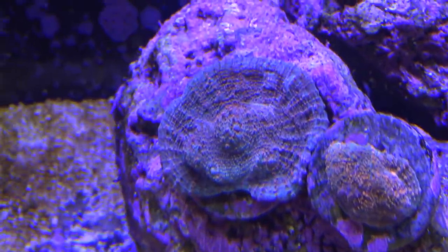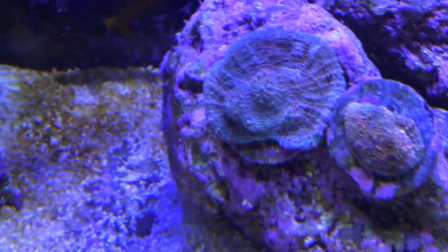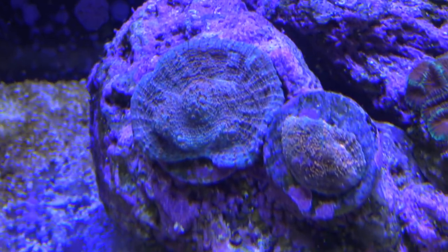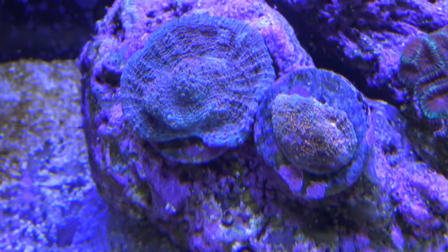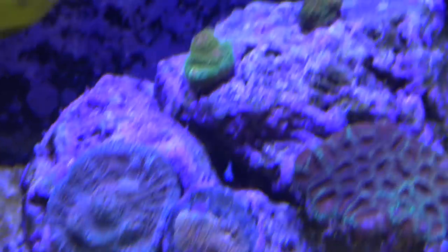Here are a few more chalices. The volcano chalice, kind of like an orange purple, and then this guy's starting to grow on his plug, and the volcano chalice has reached the bottom of the plug, so that's pretty cool. Just two more chalices, I love them.